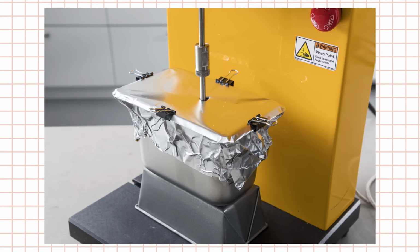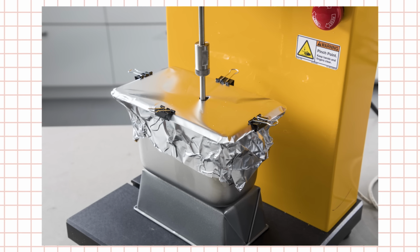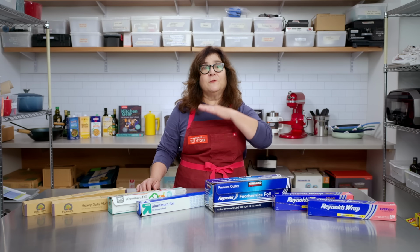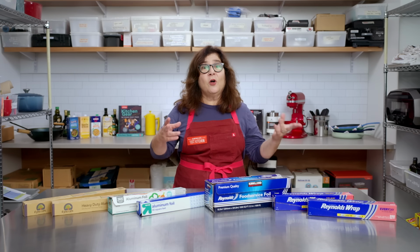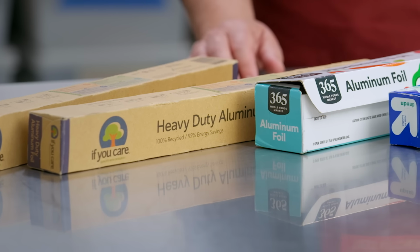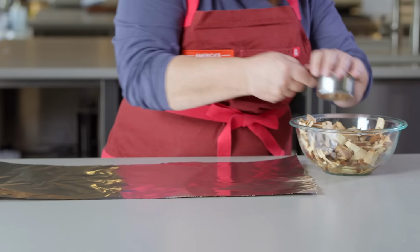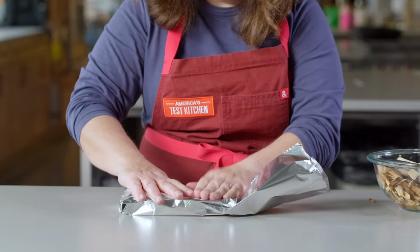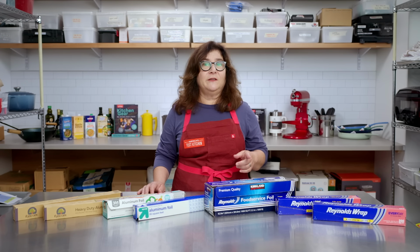We also used a texture analyzer to test the strength differences between a double layer of regular foil and the more pricey heavy-duty foil. For the most part, the thicknesses of all the regular foils were all the same, and so were the thicknesses of all the heavy-duty foils. Only the foils from If You Care were just a bit thinner. So which foil should you buy? In our tests, we actually found that heavy-duty foil was slightly more resistant to tearing when it came to trickier tasks like wrapping pointy wood chips in a foil pouch, but not significantly so.